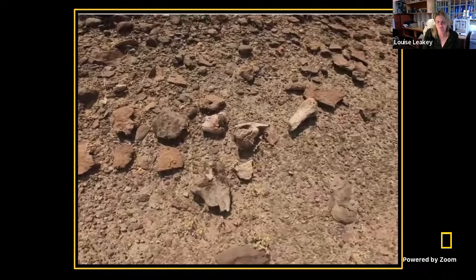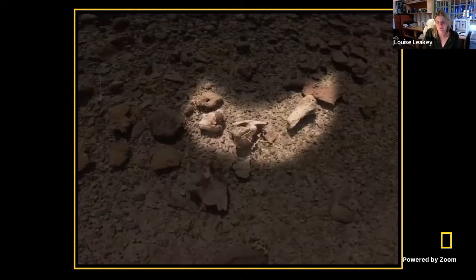And who can spot the fossil in this image? There's a few rocks, but there are also a few bits of bone as well. I think you've got that. You can see those are the bits of fossil there, and they're ends of the long bone of an antelope. So you've got a bit of tibia, the lower leg bone of an antelope there, and some other bits of bone shaft as well.